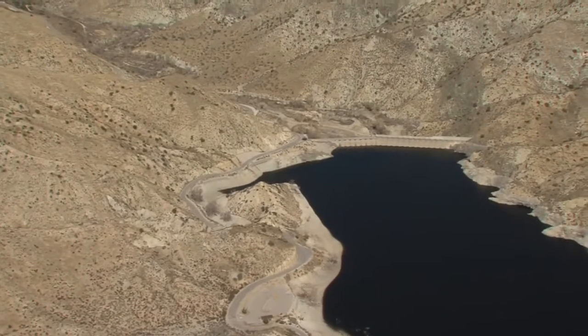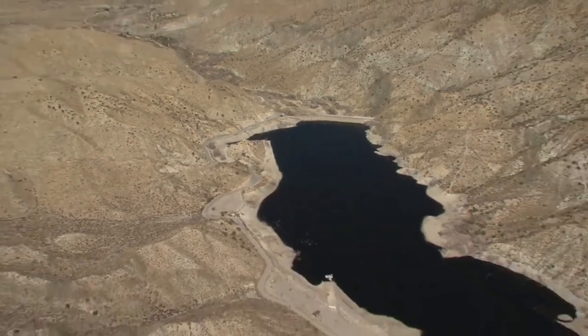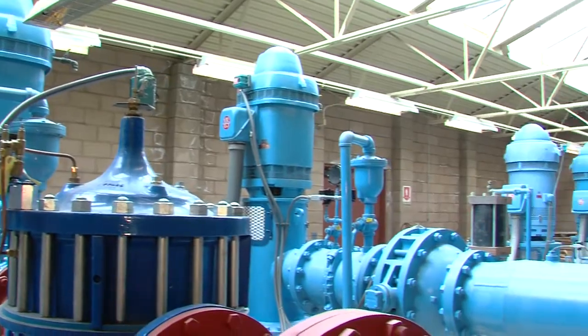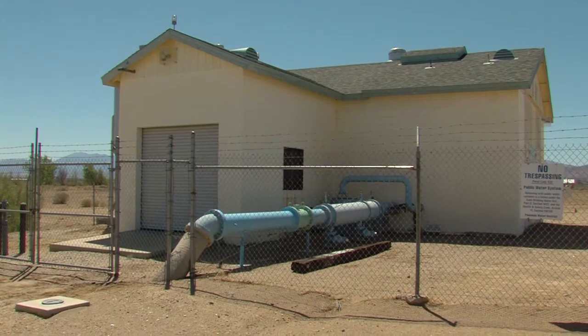The second source of water for Palmdale Water District customers is Little Rock Reservoir. Historically, the Palmdale Water District has received 10% of its annual water supply from Little Rock Reservoir. The third source of water for the Palmdale Water District is through its 23 wells. These wells extract water from the underground aquifer and typically supply up to 40% of the district's annual water supply.